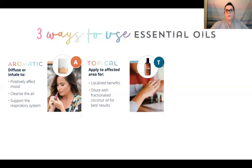The second way you can use oils is topically. And that's when we put oils on the skin. And the reason why we do that is because it gets absorbed into the skin and into the bloodstream, and it can be effective for you that way too. It's really good for localized benefits. So if you had a headache, you would put oils on your forehead. If your stomach was bothering you, you'd put the oils on your stomach.